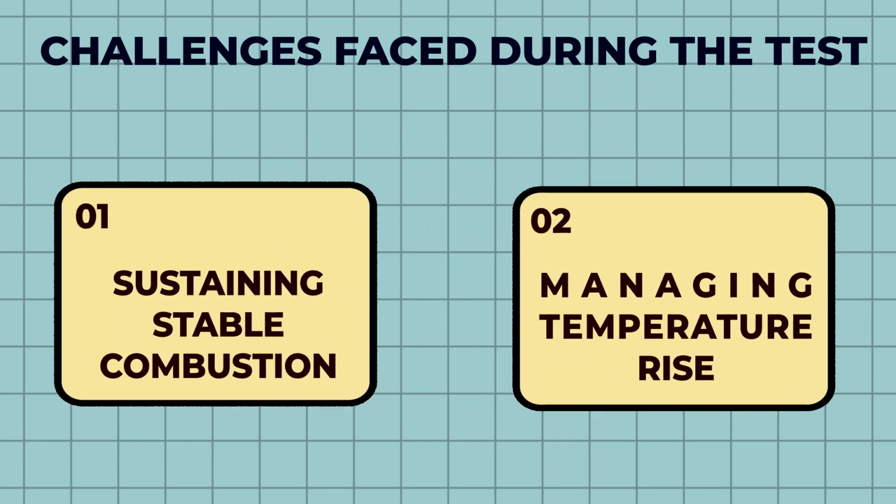During the compression process, when the molecules collide with each other, they release a massive amount of energy. Apart from this, the combustion process itself releases a lot of energy, leading to a temperature rise inside the chamber to extreme levels. To resolve this, scientists came up with two innovative solutions.